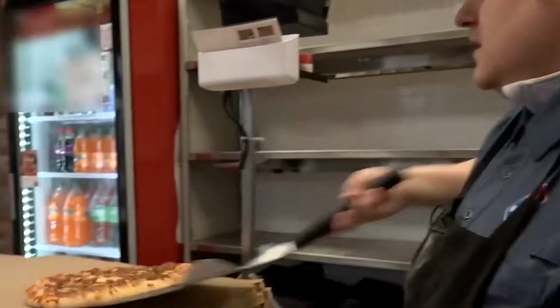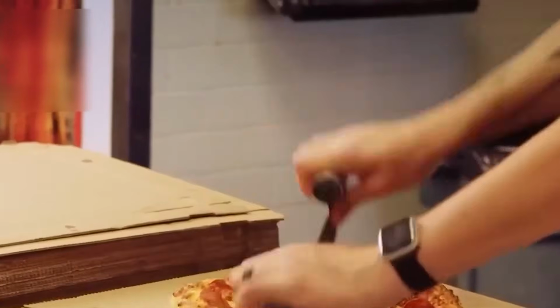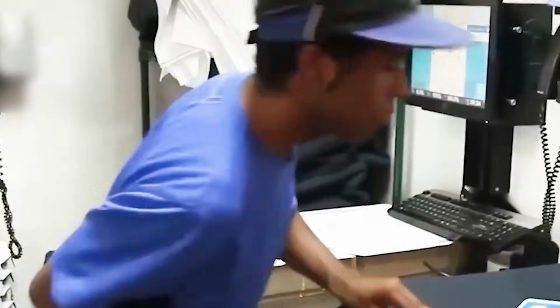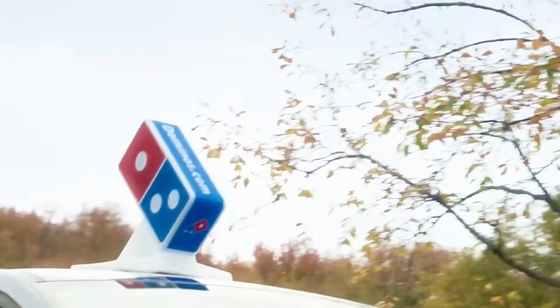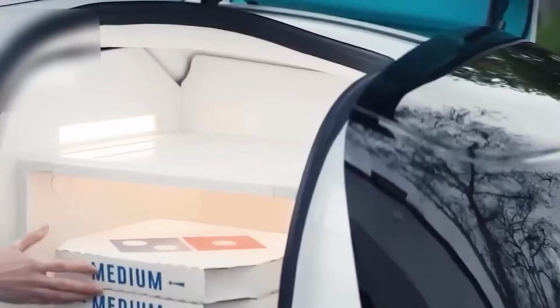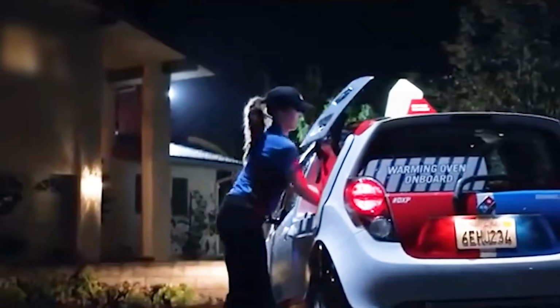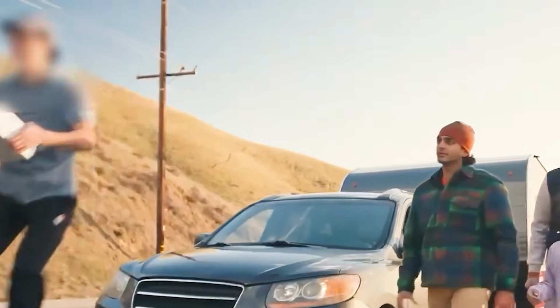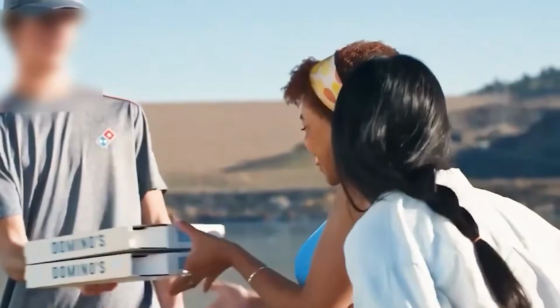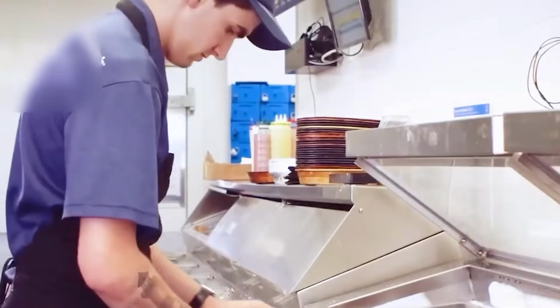Every box is sealed and receives a printed label generated by the store's order management system. This label includes the customer's name, order number, timestamp, and pizza specifications. For orders placed online or through the app, this also triggers an update on Domino's proprietary pizza tracker, which uses real-time data from kitchen sensors to notify customers of each stage, from dough prep to oven entry, baking, boxing, and out for delivery status.